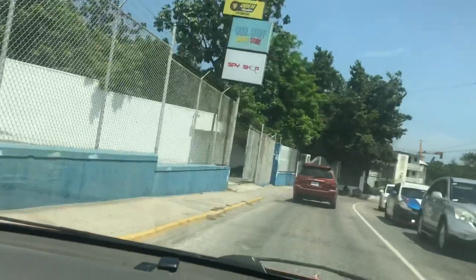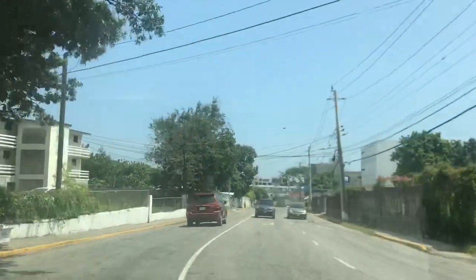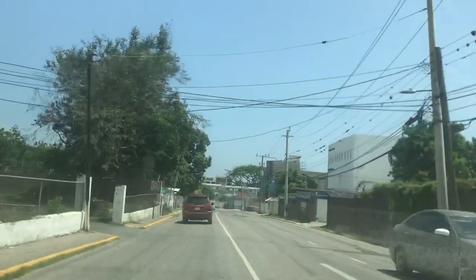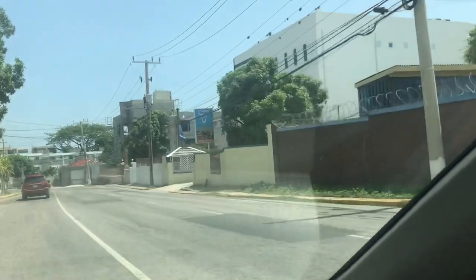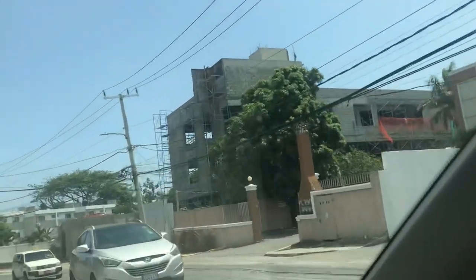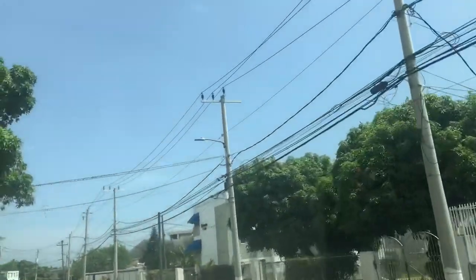On this road here, we have a couple construction going on. See it here? Construction on your right, apartments going up. Yes, real estate is booming. So you better have your money ready.